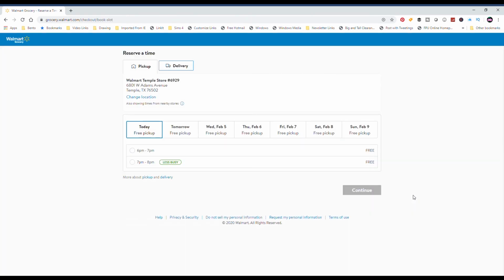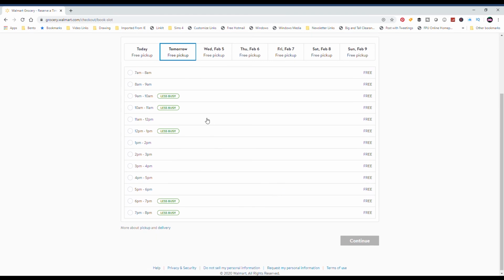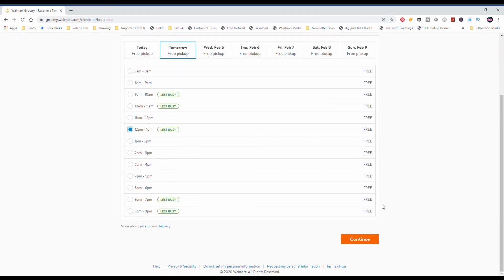And here, I can actually choose when I want to have my stuff picked up or delivered. So if I want to do a pickup for, let's say, tomorrow, it'll actually tell me what times are going to be less busy, which means if you come at 9 a.m. exactly, it should be ready for you. Something I've not tried is delivery. That will be something I will definitely be trying in the future. So let's go ahead and choose 12 to 1.